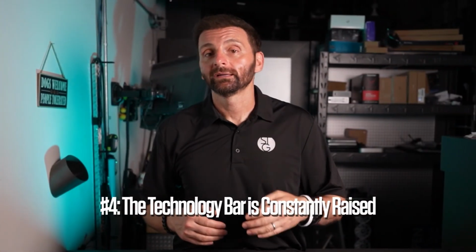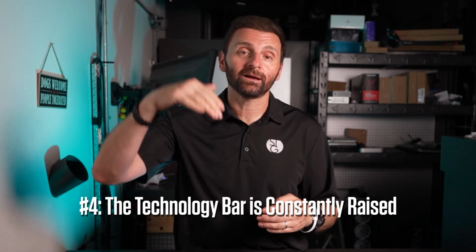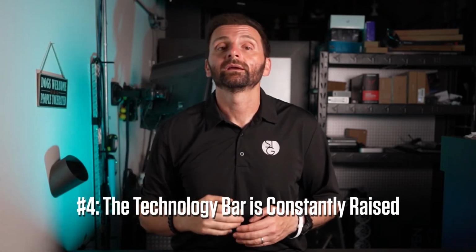And number 4, that technology bar is constantly being raised. Keeping the ship afloat is certainly job number 1 for your tech provider, but being tech-driven, they can help you grow in any number of ways. We've touched on this previously, but your MSP will have a lot of experience with clients in your industry and many industries outside of that.